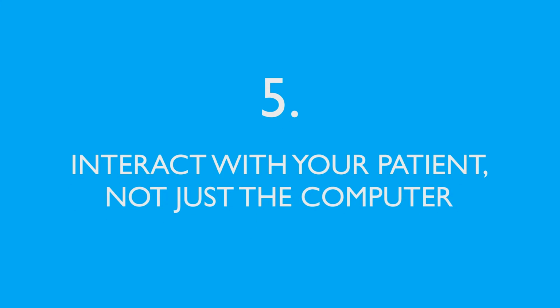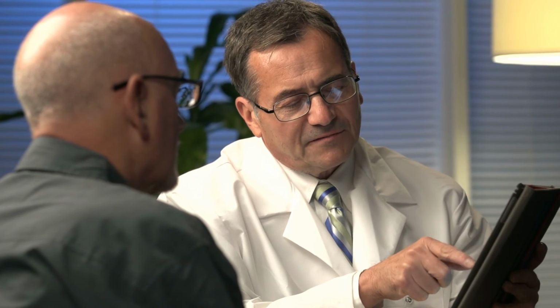Tip number 5. Interact with your patient, not just the computer. Make eye contact with your patient when you're entering data into the EHR. Explain what you're doing so they'll understand if there's a few moments of silence. If there's something valuable for the patient to see on the computer screen, like vital sign graphs, images, test result comparisons, don't be shy, show them. They'll appreciate the involvement in the visit.